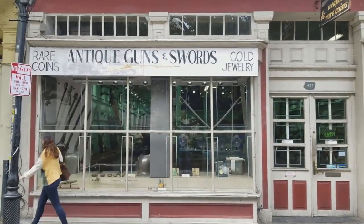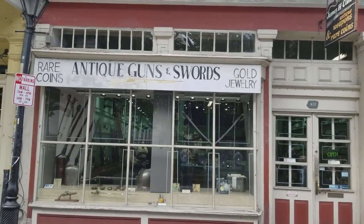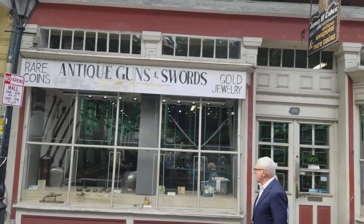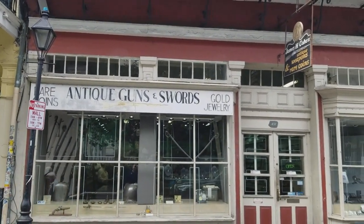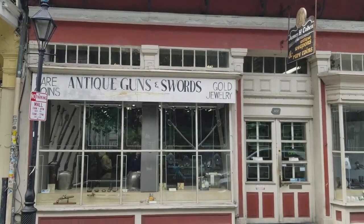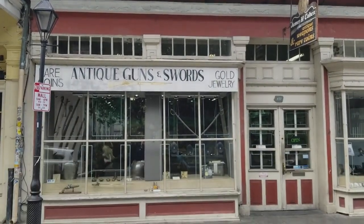So this stop alone was definitely worth the trip. If you guys are ever in San Antonio, come on over here to James H. Cohen and Son, and you will not regret it. This place is literally amazing for specialty coins and that type of stuff.